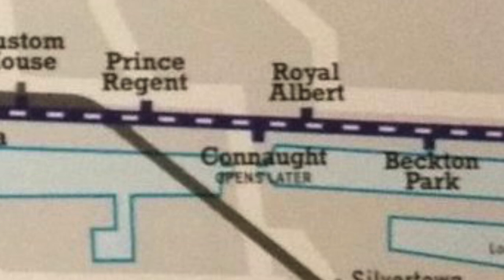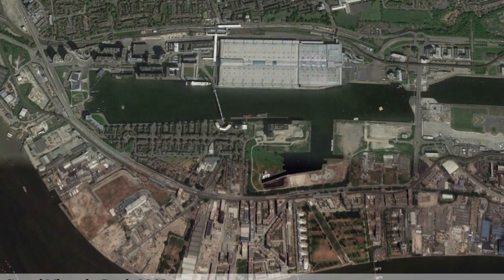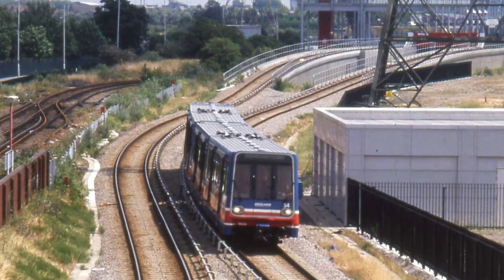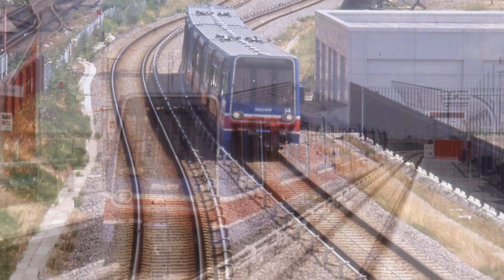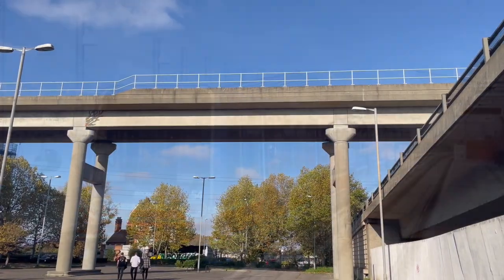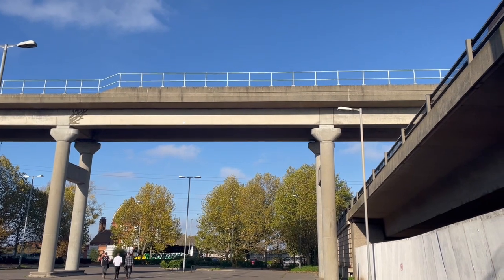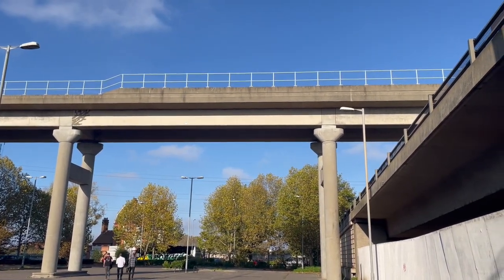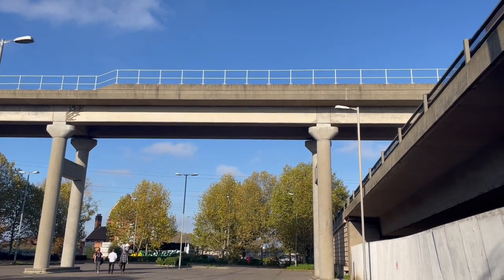But why was it not built? Well, I'm not so sure, but I think it is because, unlike the Isle of Dogs, this area, known as the Royal Docks, took a lot longer to start developing. And if you look at pictures of some of these stations in 1994, you can see that they are basically located in the middle of a derelict site, which is probably why Connacht Station never got built. But here, somewhere between Royal Albert and Prince Regent, is where quite possibly there could have been another station on the DLR.